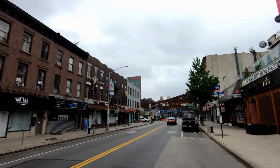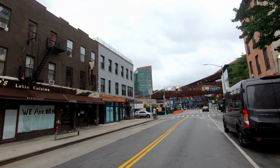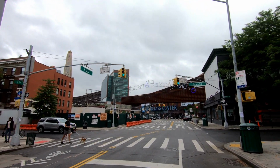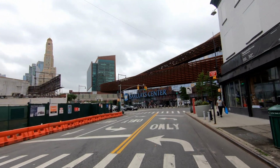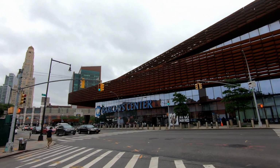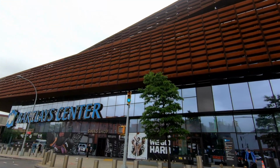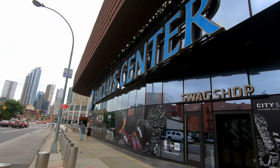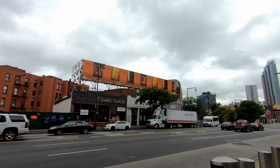Yeah, they've removed some of the elevated subway lines in New York, actually a lot, but there's still some, particularly in the Bronx, but also other parts of the city, including Brooklyn. All right, we'll go with the light. This is Barclays Center, right at the end of 5th Avenue, where the Brooklyn Nets play and the New York Islanders still play, although they were going to move back to Long Island. There's Shake Shack across the street, Chick-fil-A, very popular.